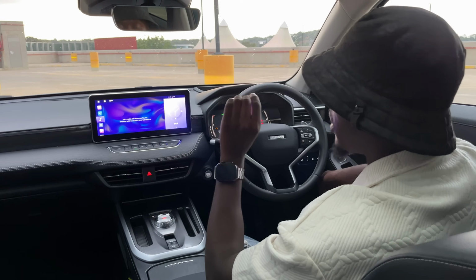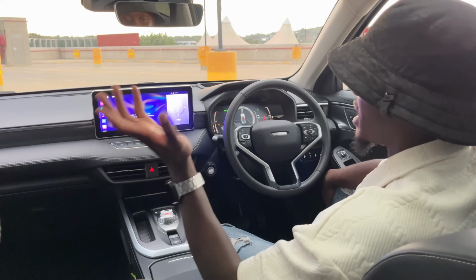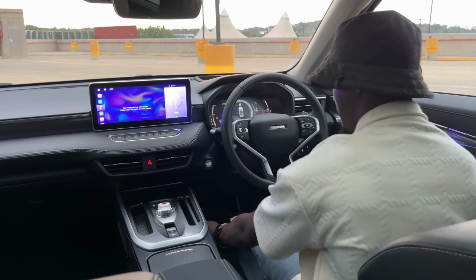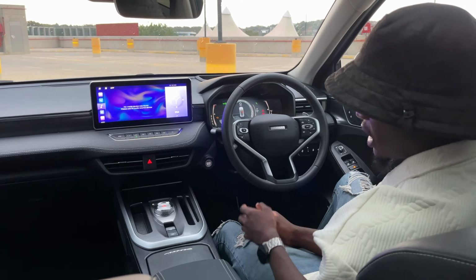So you get Apple CarPlay and Android Auto. Unfortunately for me, maybe not for some of you guys, it's wired. And wired, you're using the big cable, the USB Type A port. So it has two USB Type A ports up front. Then it has two at the back.